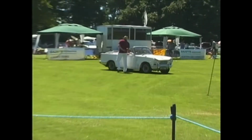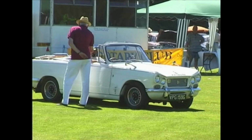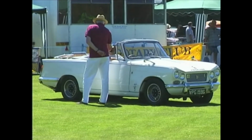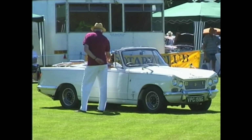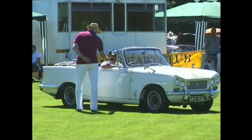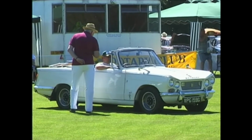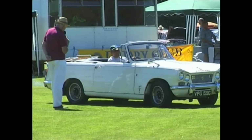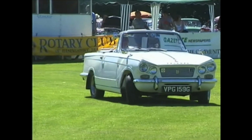Another one of those Triumphs. 2-litre Vitesse, no less. 2-litre Vitesse, 1968. 115,000 on the clock at the moment. And bodywork started next year. Yeah, running restoration. Good on you. That's the way to do it. Use it, get some fun out of it, and restore it while you're doing that.